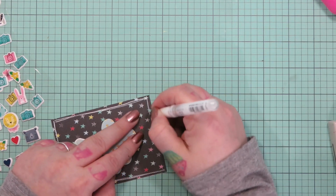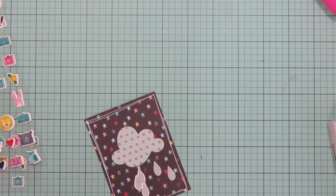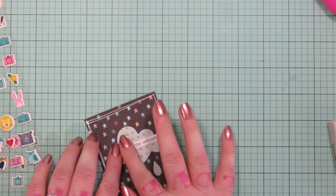I'm just doing my doodly border with a white Signo broad pen, I think, and adding a phrase sticker from the Maggie Holmes sticker sheet.